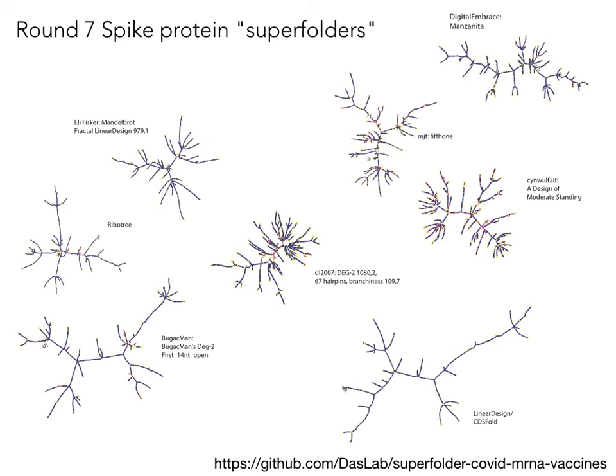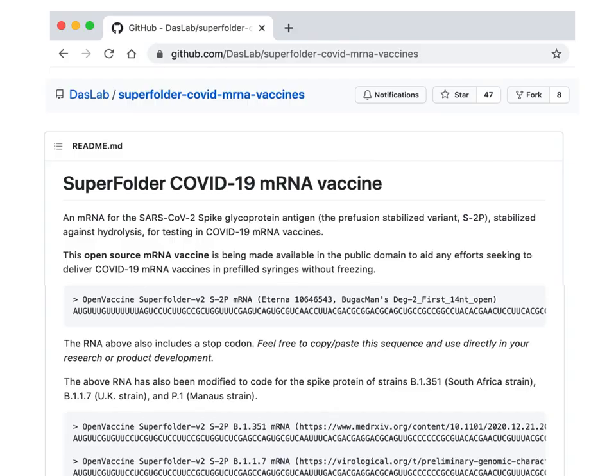Because these sequences actually code for spike proteins, we wanted to make them publicly available for anyone engaging in RNA vaccine development to be able to use them. And so there's a repository online that I want to welcome you to go check out. It's DOSLab Superfolder COVID mRNA vaccines, where a good amount of information about these sequences and also just the sequences themselves are. A mark of how popular a repository is the number of stars it has. And you can see it has 47 stars, which I learned is actually a lot of stars for a repository.